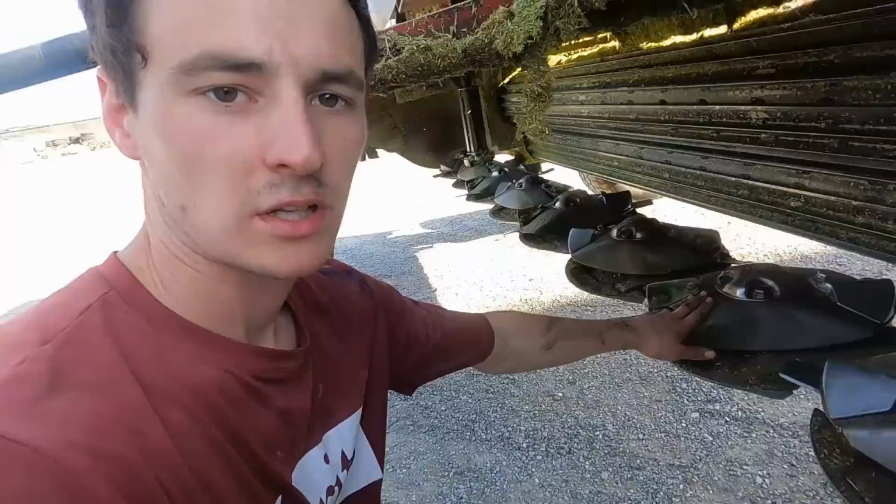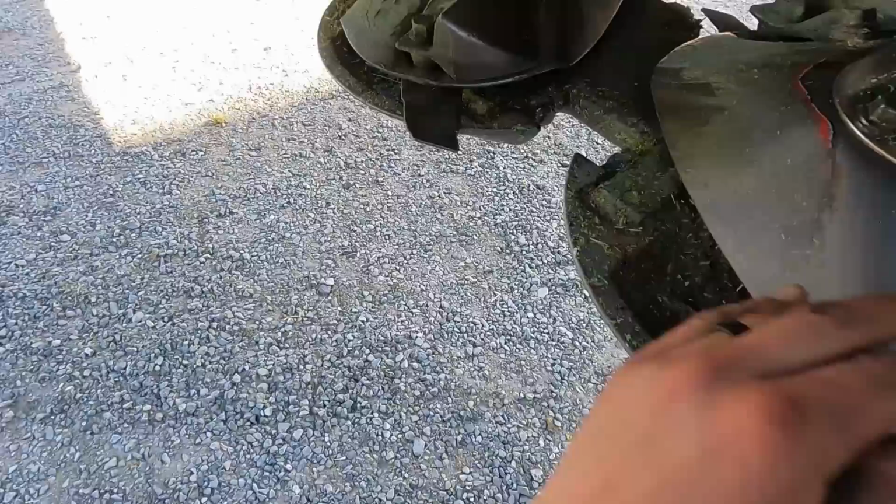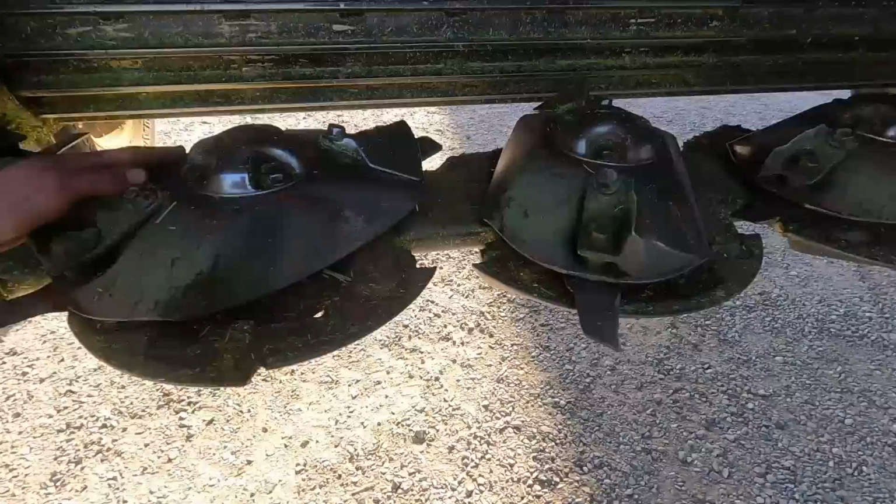Last thing I want to do is check over the knives. It was still mowing good when I finished the rye, but I noticed there's a couple that are getting pretty beat up. Yeah, this one, it's bent down, hit a big rock there, kind of flattened the tip out. These crops are pretty easy to mow, the grass, as long as it's standing straight up, it's really easy to chop it off.